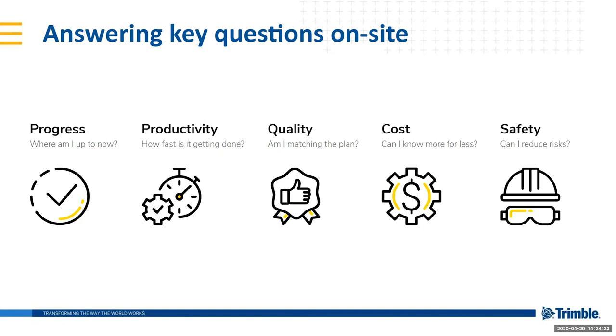Are we on track? Do we have the right number of machines? Quality, am I matching the plan? What parts of the site are on grade, and which parts are not? Obviously, cost always is a key factor, mainly can I know more for less? So can I save on my surveying? Can I use my surveying man hours as effectively as possible? And then obviously safety. So can I reduce risks? Can I keep people out of harm's way, away from the machines, offsite as much as possible, just let the machines run the site and keep the surveyors away from them?